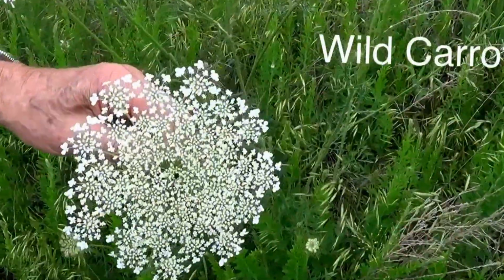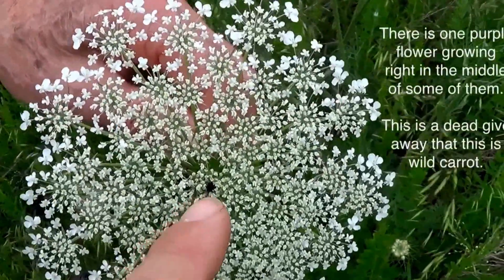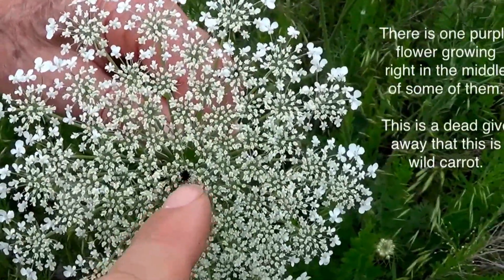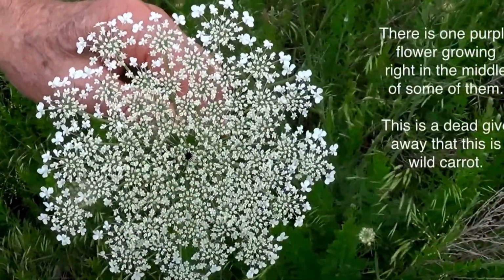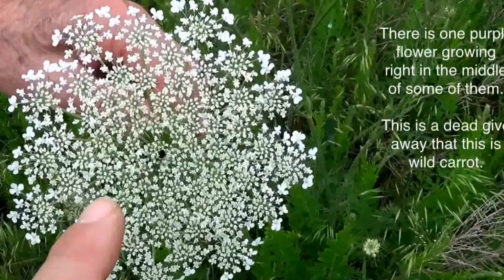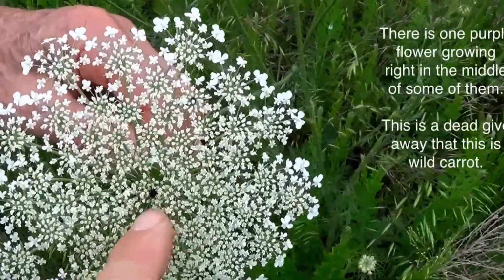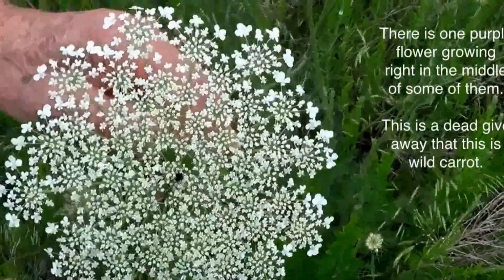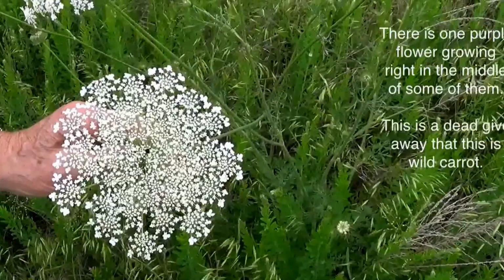Okay, yeah. Man, this is Wild Carrot, and the one dead giveaway is that one purple flower right there growing right in the middle of all these other white flowers. It's a two-year-old. I think it's a second-year plant, but I'm not sure. It produces that one purple flower in the middle of all the rest. It's a dead giveaway that it's Wild Carrot, Queen Anne's Lace. Beautiful. There it is.